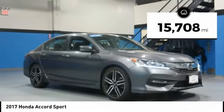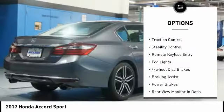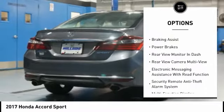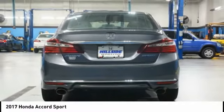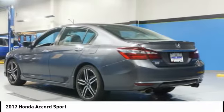Here are some of this vehicle's great options: electronic stability control, alloy wheels, brake assist, traction control, stability control, remote keyless entry, fog lights, four-wheel disc brakes, braking assist, power brakes. Come take a test drive today.